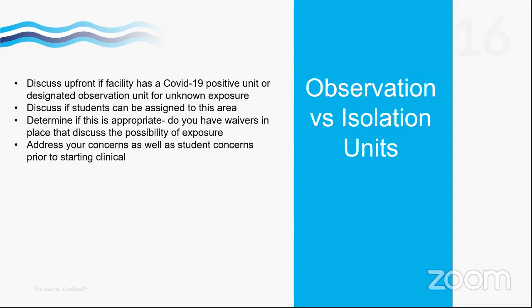But again, if we are trying to determine whether or not it's appropriate to continue clinicals in a certain county versus others, it's good to have that insight. And you're getting it straight from the health department. So you're not worried about third party, if it's true or not, the news, are they sensationalizing it? You're getting it straight from your health department. So it's pretty much tried and true.